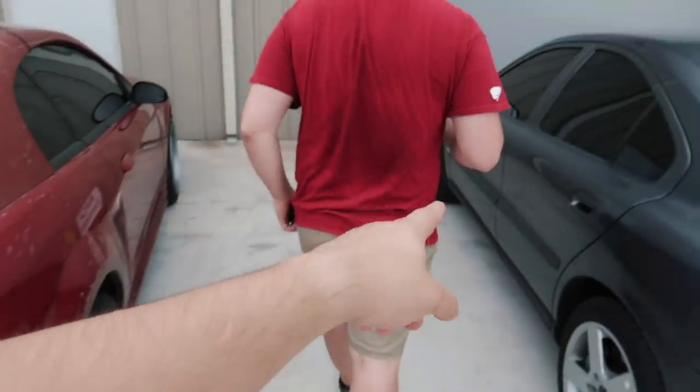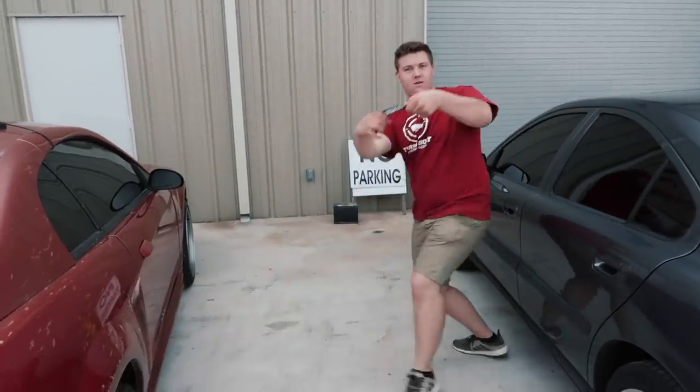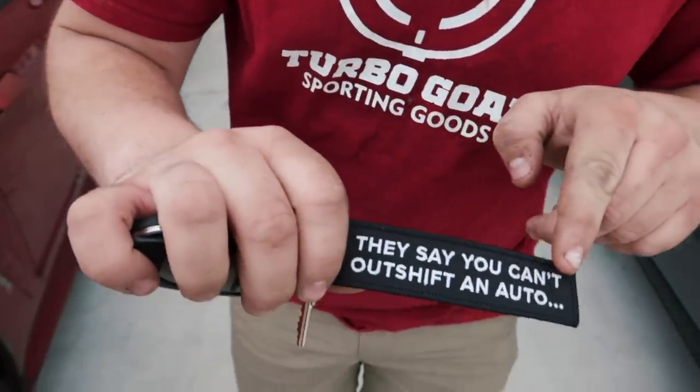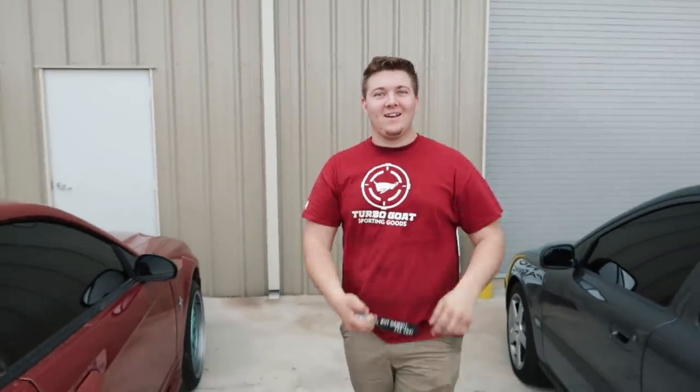Here you go. Oh, get your key tags. Get your key tags. Click up here or there or something. Oh my gosh. Get your key tags. If you have a manual car, you can't outshift an auto, but damn it, I'll try.